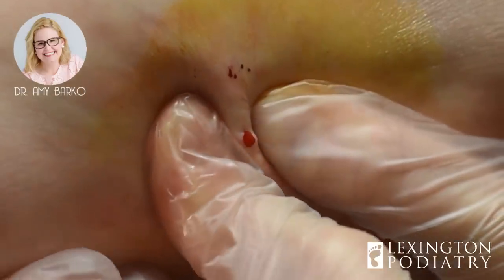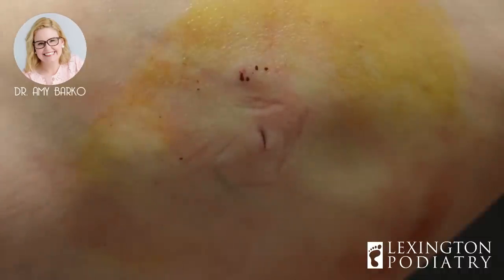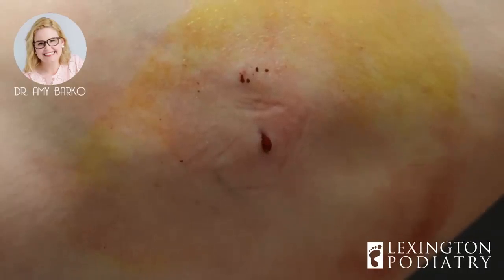I know, that's amazing. Okay, now I'm going to put a little bit of steroid in there, okay? Are you allergic to anything? Nope. Okay. And this is to hopefully shut down the wall.